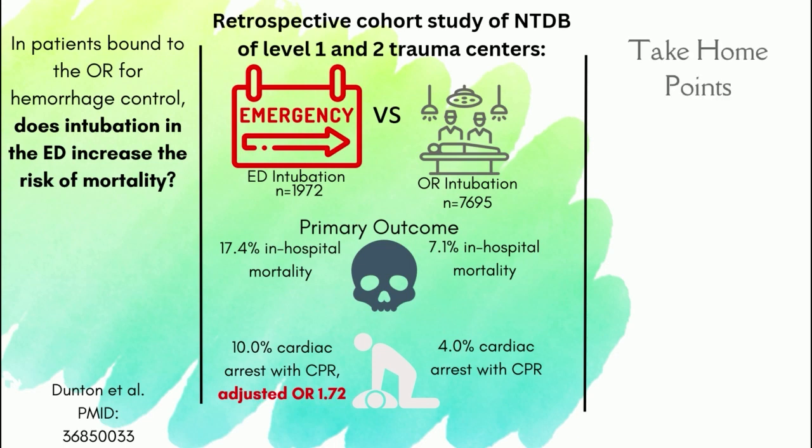So maybe intubation in the emergency department is actually a marker for really sick trauma. Maybe that's why patients are dying. And the fear is that, oh, the trauma surgeon is going to take away the ability for us to intubate. No, that's not what they're saying at all. Definitely, we should still be running the airways in the emergency department. We should still intubate patients that obviously need to be intubated. But maybe when it's a judgment call and that patient doesn't need to be intubated in the emergency department, we could hold off, put our hands in our pockets.